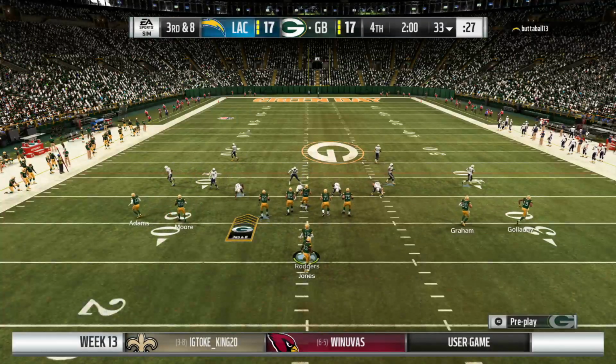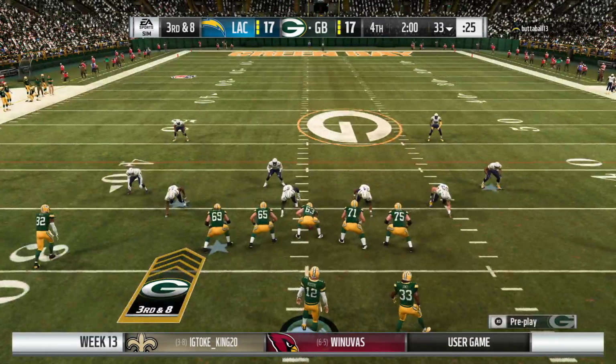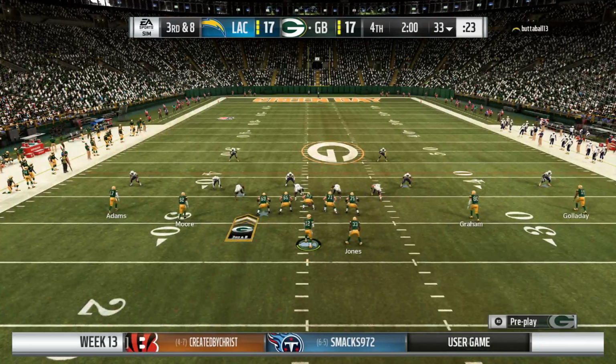The Packers on third down. They've hit it 50%, 3 of 6 to this point. This is 3rd and 8.